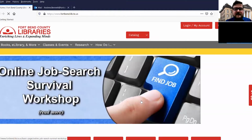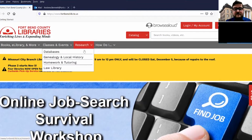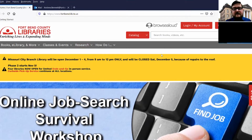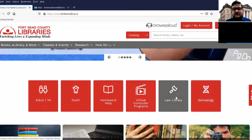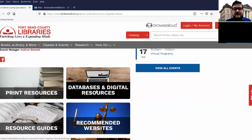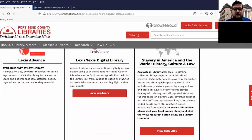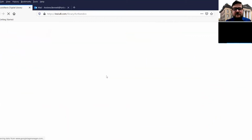So we'll go back to the main page. To get to Lexis Digital Library, the easiest way is to scroll down and hit Law Library. You can also go to Research and click on Law Library or Databases. That'll take you to our branch page. Click on Databases and Digital Resources, and it's all in alphabetical order. For Lexis Digital Library, just click on View Resource.